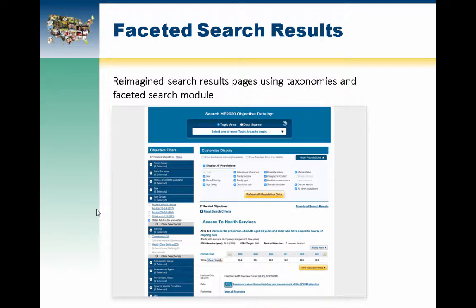And so basically what we're looking at here is the reimagined new faceted search results page for Data 2020. One big problem we saw in the video was our user went in, she just wanted to see information about, what was the topic? Do you remember? It was about school education programs. So she found the right place. She went to physical activity. She went to that topic area, and she was ready to go in and start seeing information.